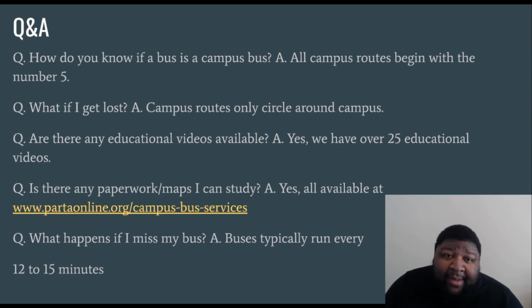And the nice thing about campus routes is that they only circle around campus. So you're not going anywhere very far off campus at all. It just makes a big circle and then drops you right off where you got on if you needed to. So just stay on the bus and it'll turn around and get you right back to where you got on.